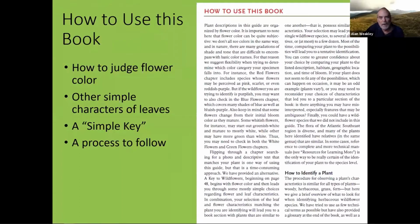So there's a chapter on how to use the book that gives you guidance on how to assess these few features that we use to provide a kind of simple key, and gives you guidance on the process to follow to identify your plants.